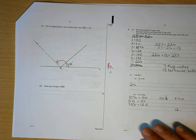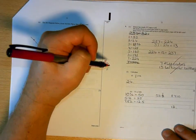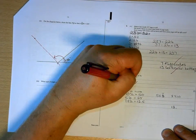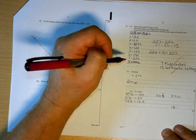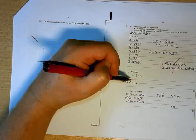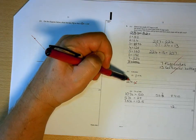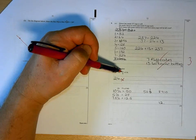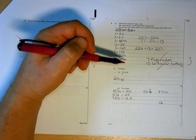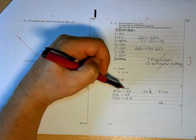Question 9. 7 full crates, 13 left over, 3 marks. It isn't 24. I've got no workings out, so I can't give you any method. But what you should be doing is first of all finding 1/8 by doing 56 divided by 8 and then timesing that by 3. Here 10% is 50.